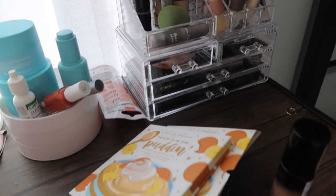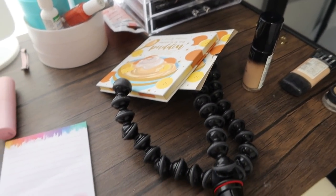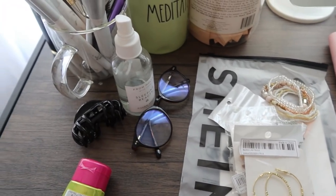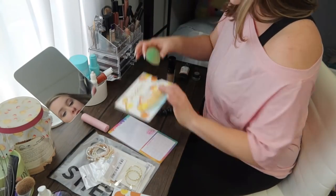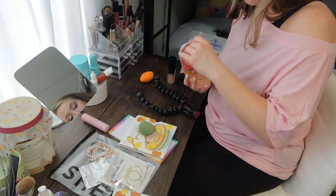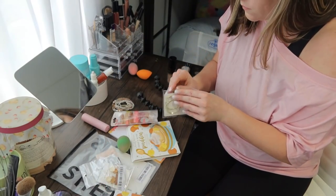This is where I sit and I do my makeup every day, and it gets pretty messy. It's not so bad today, but I want to take a couple of minutes to straighten that up. I had purchased some new jewelry recently and I needed to get that put away, but that'll be the last thing that I do in here. And then I wanted to go through the kids' toys. Since I was already decluttering, I figured I might as well get on that too.